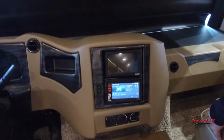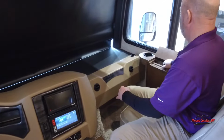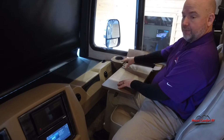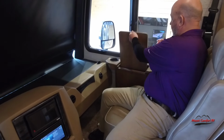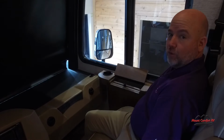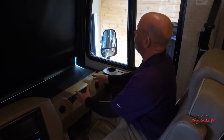And then, let's get over here. I'm going to sit down here. The passenger has a great little operating table here, along with a cup holder to the passenger side. There's an outlet down here that has USBs and 120 volt in here as well. Map light above your head, plenty of leg room down here.